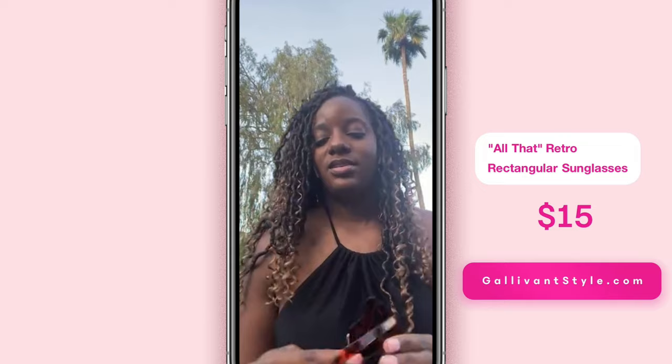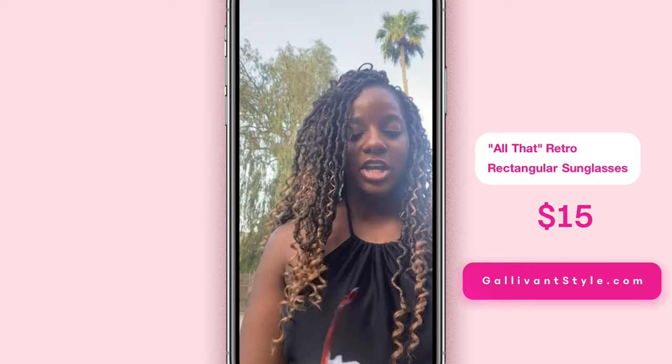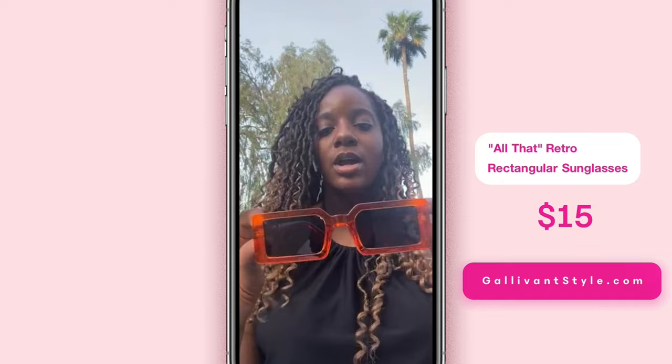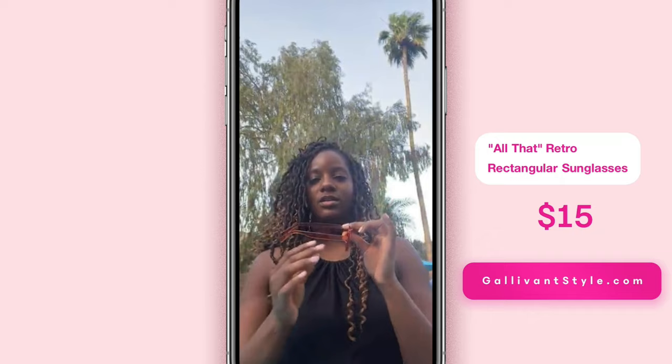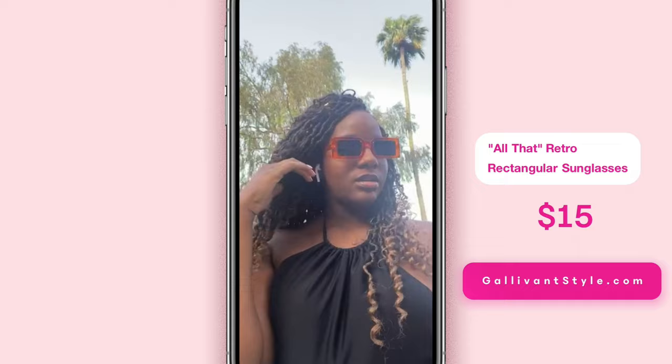And I have one more pop of color for you guys in this All That shade. Orange! This is more like a, so this is not, I hope it's coming off on camera. On my end it is. It's not like a neon orange. It's more like a bit of a burnt orange color. Show you guys what that looks like on. Super cute.